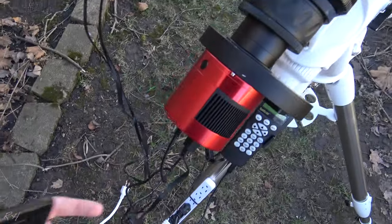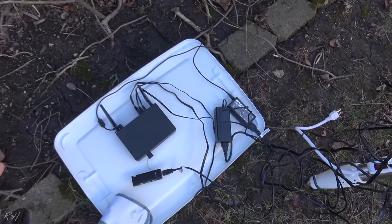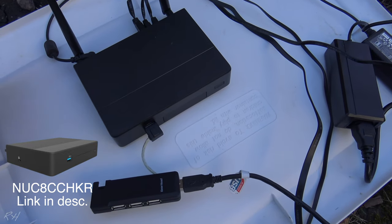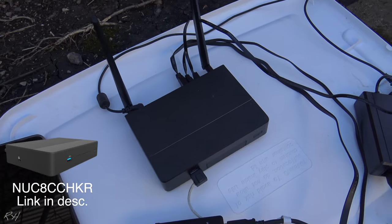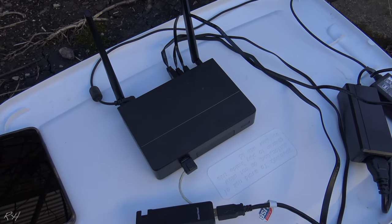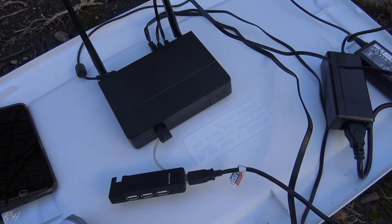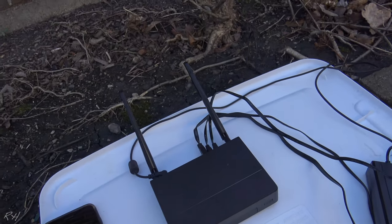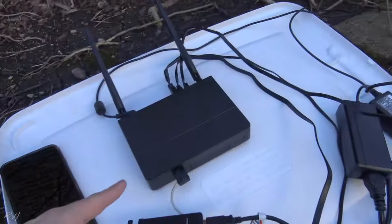So all the cables here, they all lead down to this box here, which is an Intel NUC computer. I got it for around $200. It's a very, very basic model. Intel Celeron, 4 gigs of RAM, very basic, but it does the job, and it's really good. These antennas here connect to the Wi-Fi from my house, and everything from this setup just goes right to here.